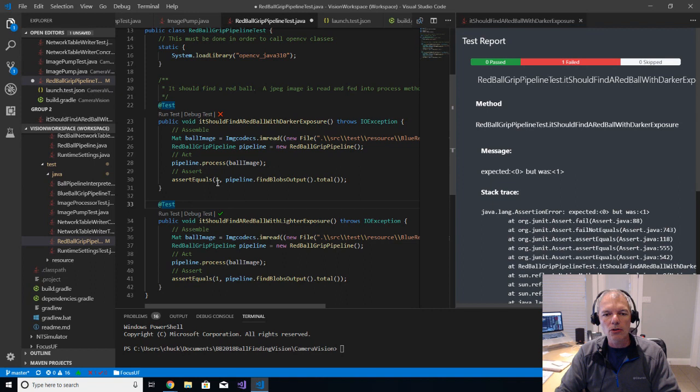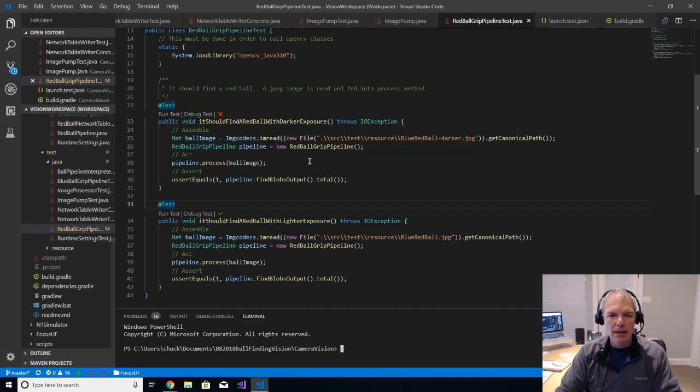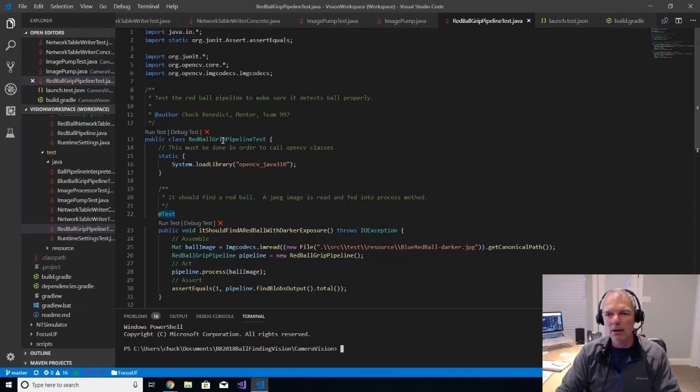You could use assertTrue here and do 1 equals total. When you do that, though, it takes away this notion of expected and actual, which I find a little more confusing. So I try to stay away from assertTrue and use things like assertEquals. Okay, I think that's all I have to talk about.